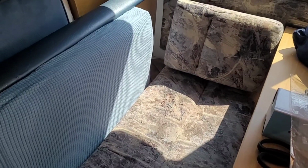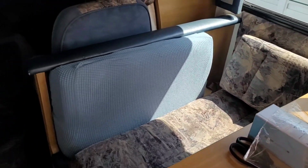So this cushion cover I just put on my dinette set cushion. It doesn't quite fit, so I'll have to get a bigger size. But what do you guys think? I'm kind of liking it because I don't really like this busy pattern. For some reason it bothers me.